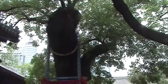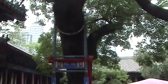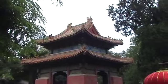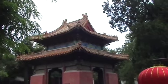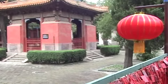Here is a tree whose huge limbs in the past have been cut off, perhaps for its protection. A very solid steel pipe structure has been created to support the remains. Here, no doubt, the obligatory either drum tower or bell tower, and of course its partner on the other side.